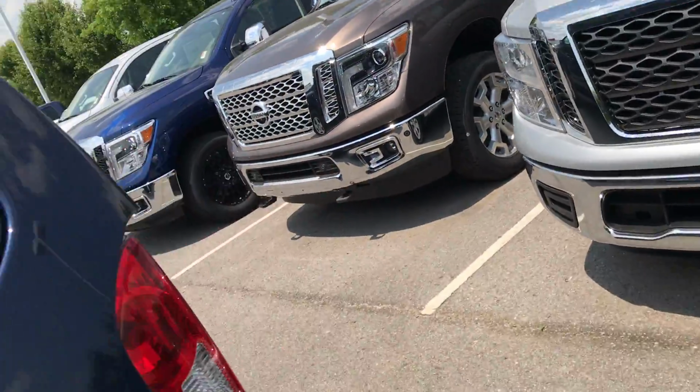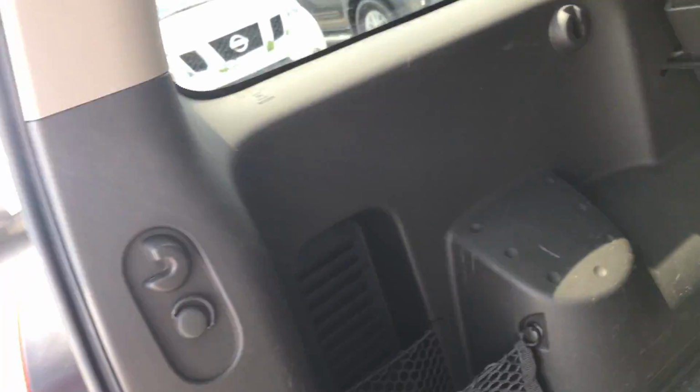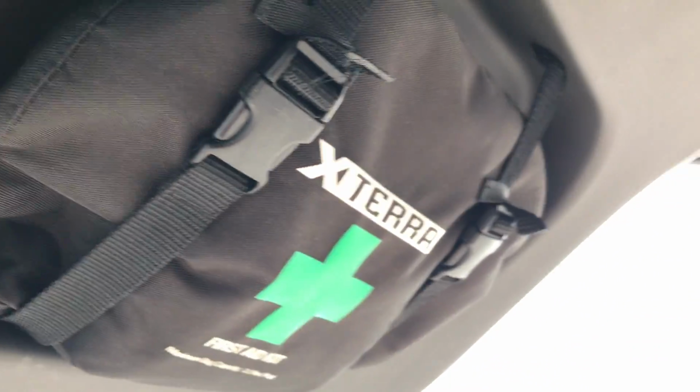Coming along to the back, you'll see there's tons of room for cargo. What's nice as well is you do have a nice rough surface, not only on the floor, but also on the back of the seat. So if you're hauling anything, it's easy to wipe off. You've got some storage compartments on each side. You do also have a first aid kit.